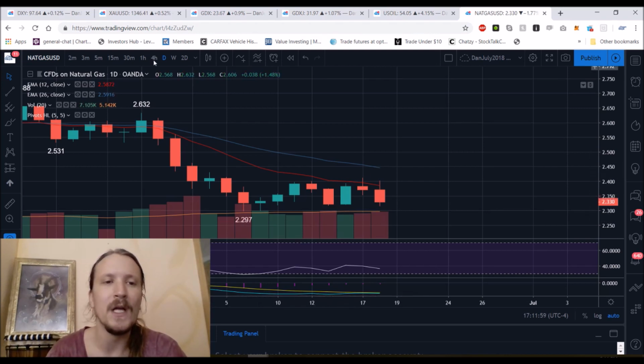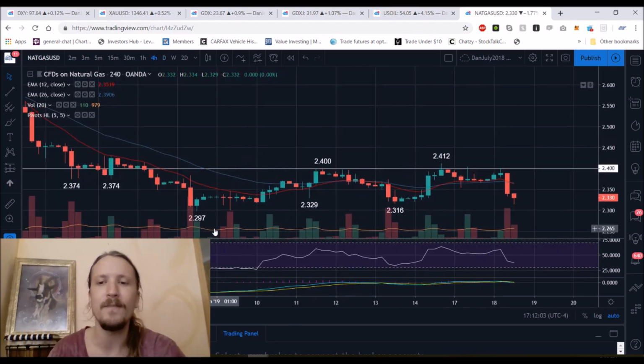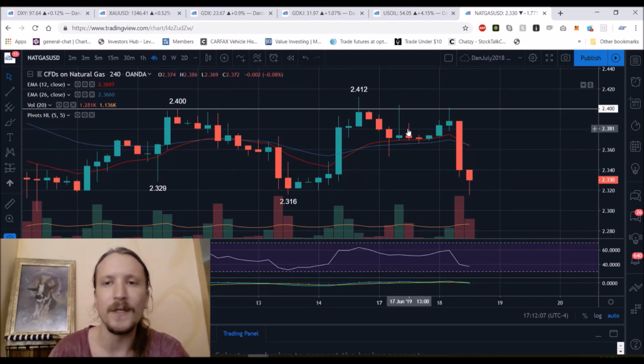Bears still in control. Lots of rejections from 240. Looking at it on the 4-hour time frame, candlesticks struggling to get over that level and hold it. That's where we stand as we head into tomorrow.